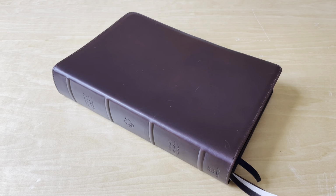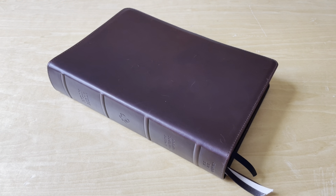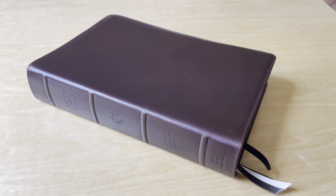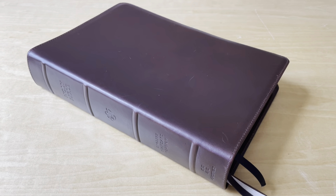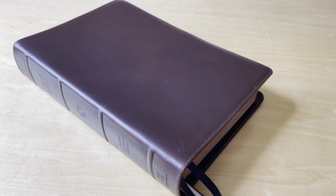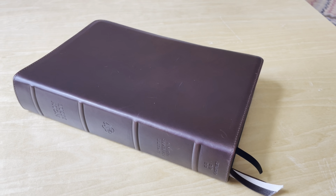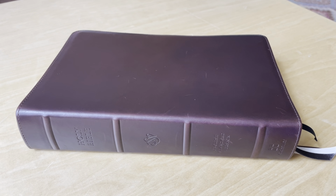Good morning. It's Sunday, June 19th, and I'm almost halfway through a year of daily use with this particular Bible, this Crossway Heirloom Heritage Edition in Horween leather. And I had intended on filming a monthly review of this Bible with the intention of seeing, with daily use, how does the Horween leather on a Bible as a cover, how does it fare?